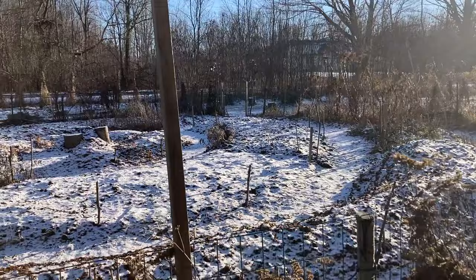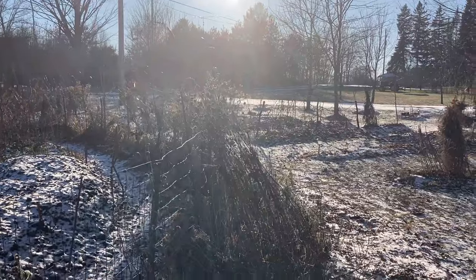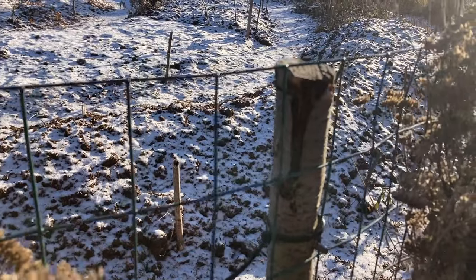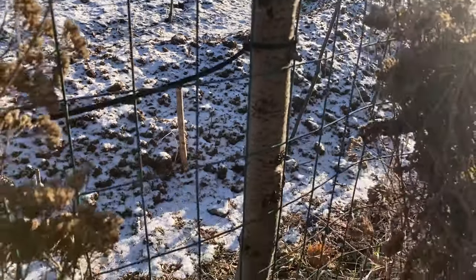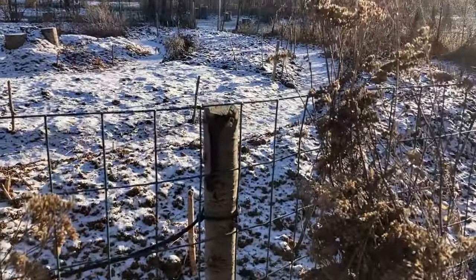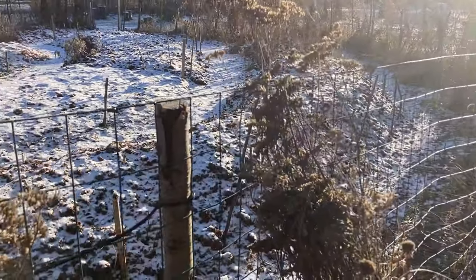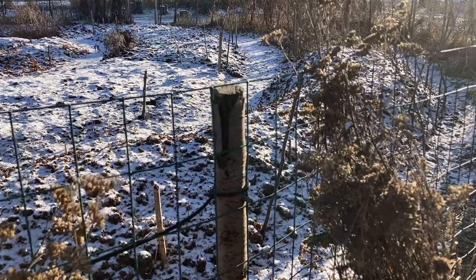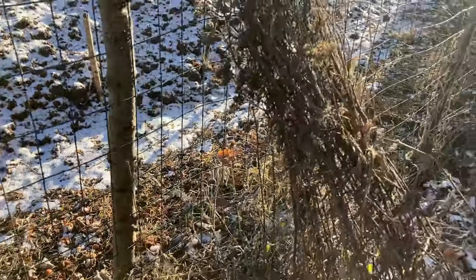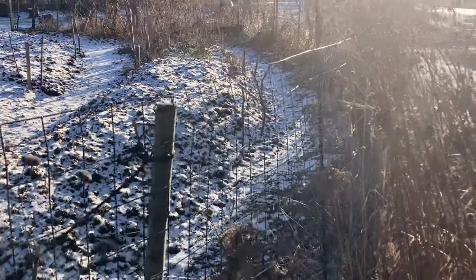So as you can see, there's the circular portion of it, and all around the circle there's a fence, which is right here. The fence is made from simple, inexpensive fence rolling. And we put this up ourselves. And the posts are all from a species of buckthorn that's non-native here, that's invasive, that we had growing throughout our wooded area in the back, our forest in the back, and we had to get rid of it.